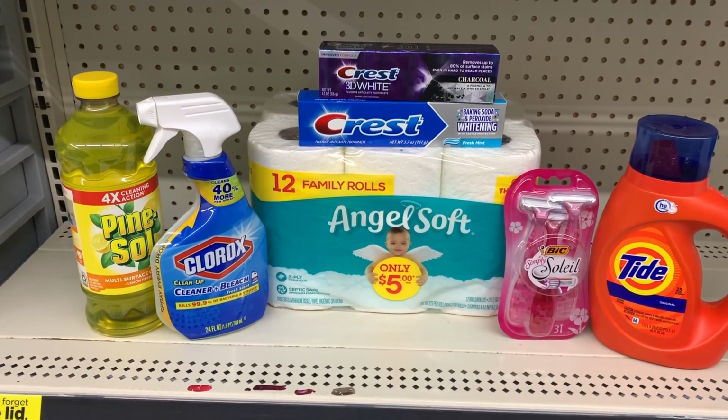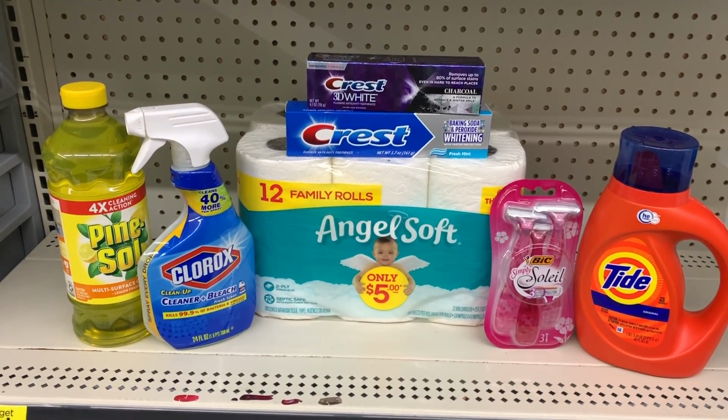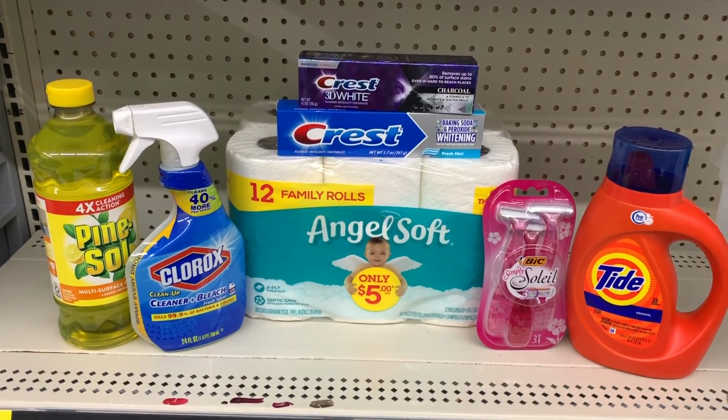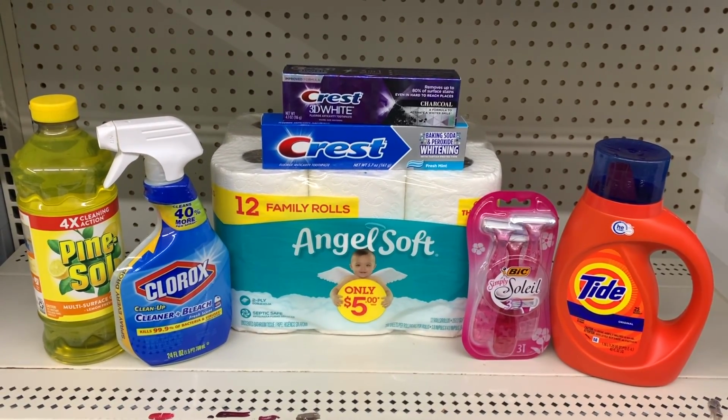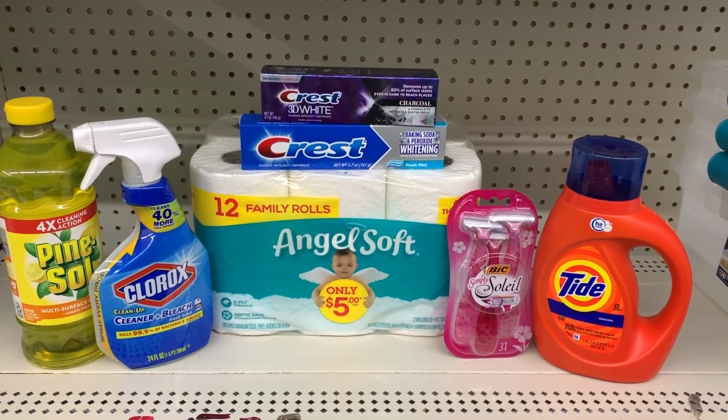The Clorox Cleanup is $2.75. We're going to use our 50-cent off digital. The Pine-Sol is $3. We're going to use our 50-cent off digital. So after all of those digital coupons are applied, it should bring our total down to $8.